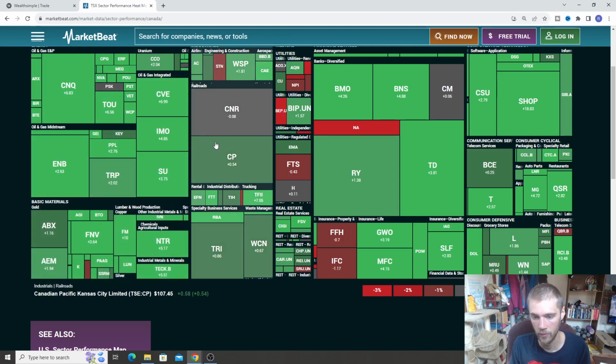The one thing that I think we've seen inside our portfolio that hasn't gained too much is going to be the railroads, specifically CNR. CP did get a little bit of a gain, but we hold CNR, so CNR has not really been doing too well, but whatever. Again, it's a long-term stock. Every single stock inside this portfolio is long-term. We can buy and hold long-term, so we're not really worried about that.